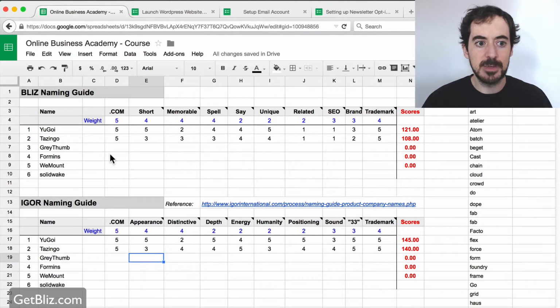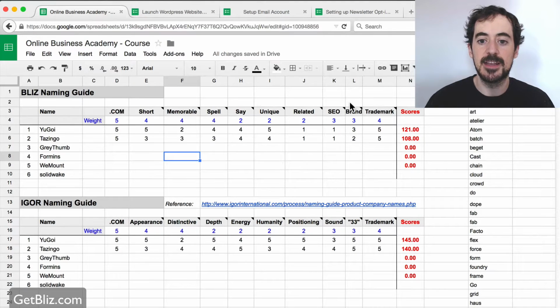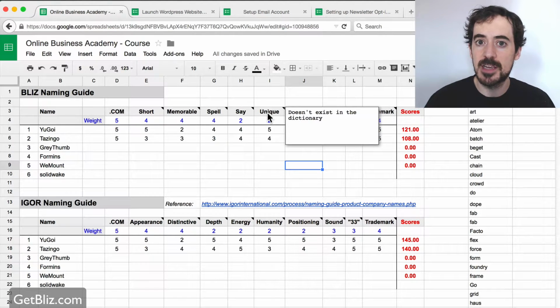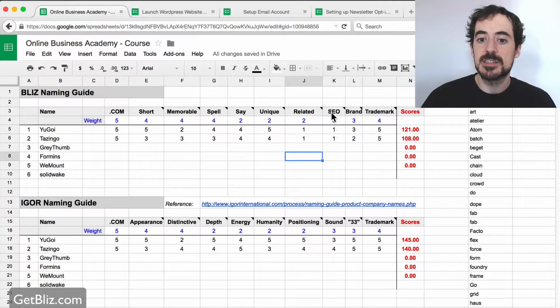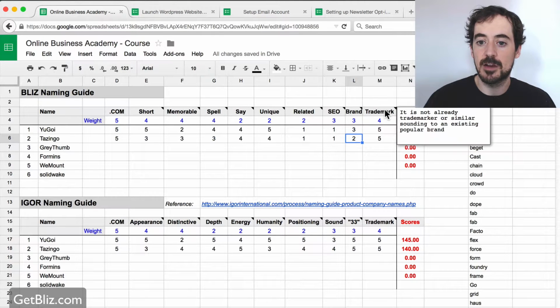Now, I'm going to talk about the Bliss naming guide, the one that I think is simpler to understand, because the criteria are these: 1, 2, 3, 4, 5, 6, 7, 8, 9, 10. Ten criteria. Is the .com available? Is it short? Is it memorable? Is it easy to spell? Is it easy to say in different languages? Is it unique, so it doesn't exist as in the dictionary? Is it related to your business? Is it SEO friendly? It has a sound that matches the vibe, culture, and personality of the brand, and is not already trademarked.